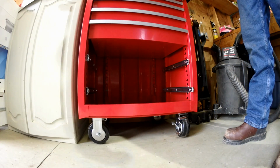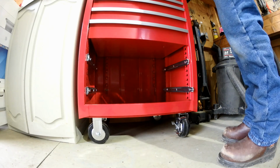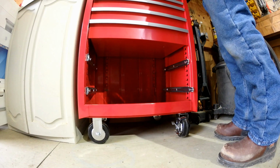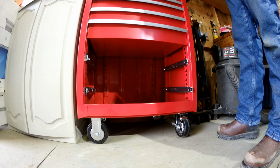Here you can see what happens now when I open drawers. Well, I guess it helps if you open the top. There's still some movement, but not nearly as bad as it used to be.